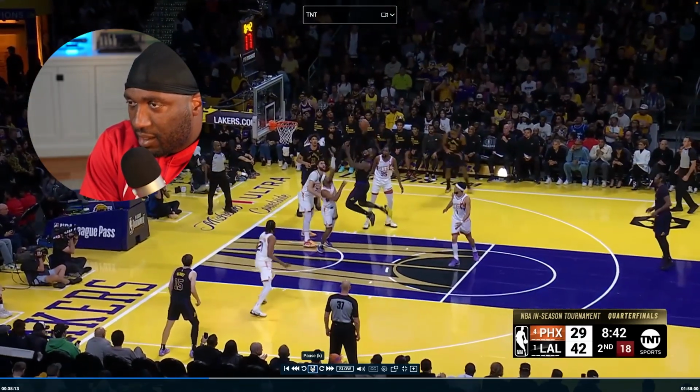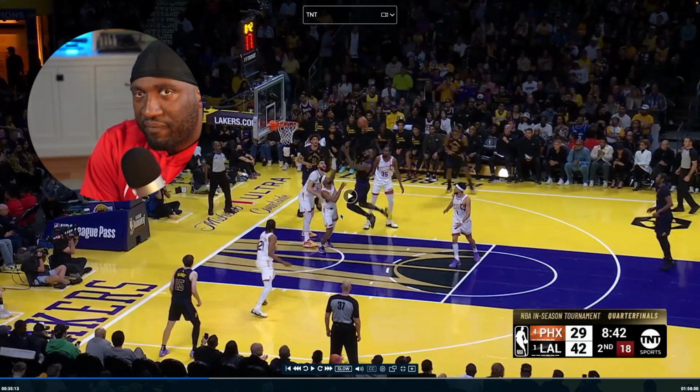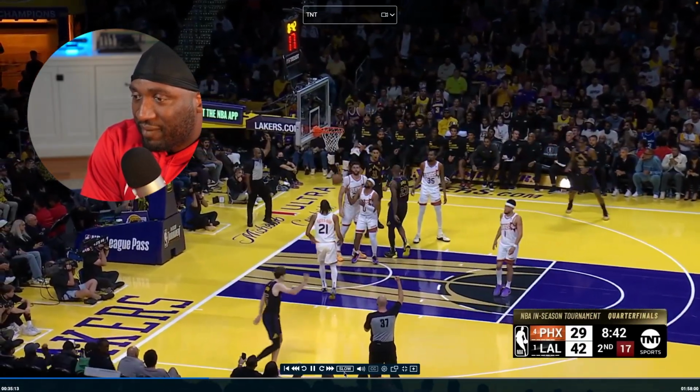You're backing up, and you're like, right, he's right at the front of the rim. I feel like if you're not a big time scorer in this league, you have to be able to bring something else to the table. And defense is probably the easiest thing you can do. And that is the toughest thing to do, is to play defense. But man, this is not good right here. And you give up an and one?